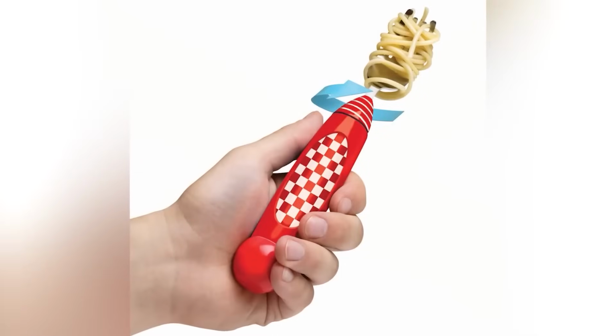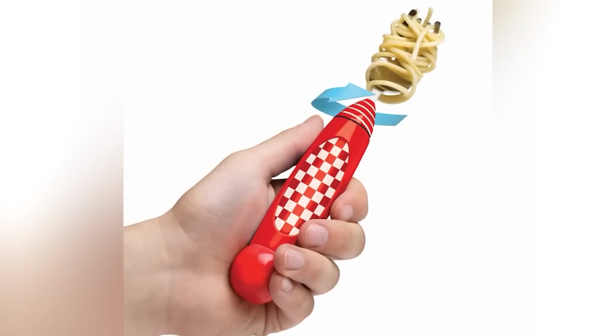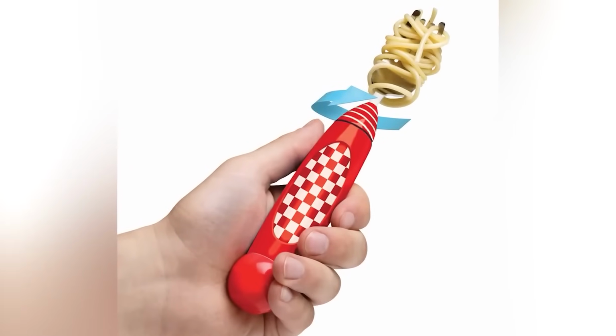Number 5, the spaghetti fork. Ma, make sure you put my special spaghetti fork on the table. I need to eat my pasta and gabagool. Italians and lovers of the best cuisine on earth, in my opinion, I love Italian cuisine, get ready to cringe. The twirling spaghetti fork is a battery operated fork that twirls when you push a button, so you no longer suffer the burden of twirling your own spaghetti.